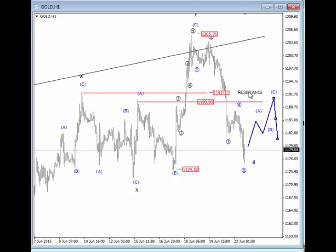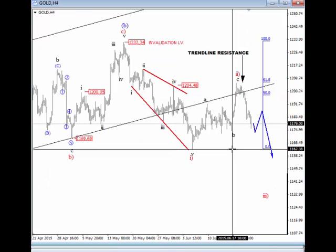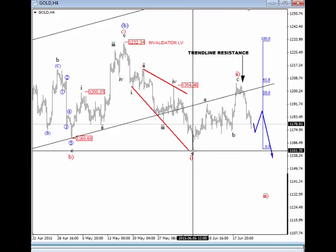Okay, maybe even in a much stronger fashion than the current 5 waves of decline. But all in all, even if we see a straight move down from here, I see gold trading lower. I'm expecting that price will take these 1162 levels out from the start of June.